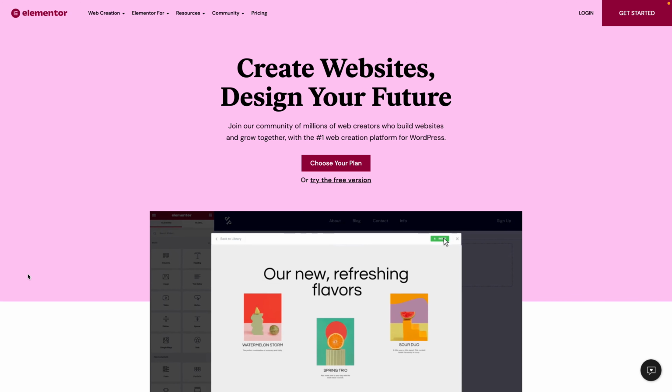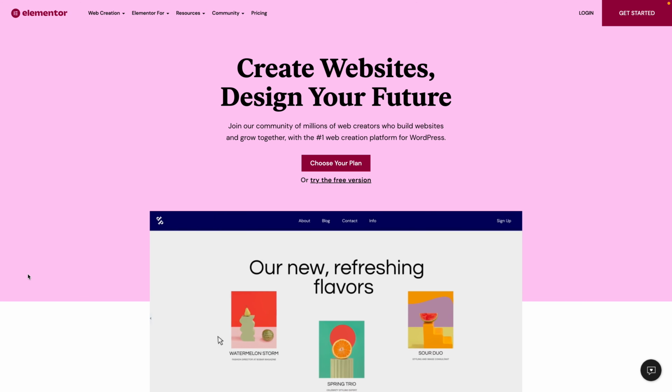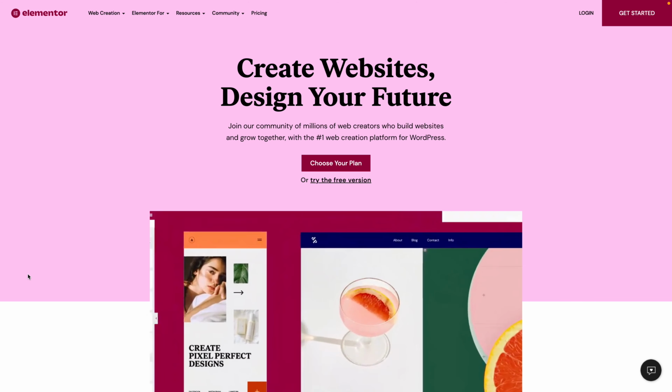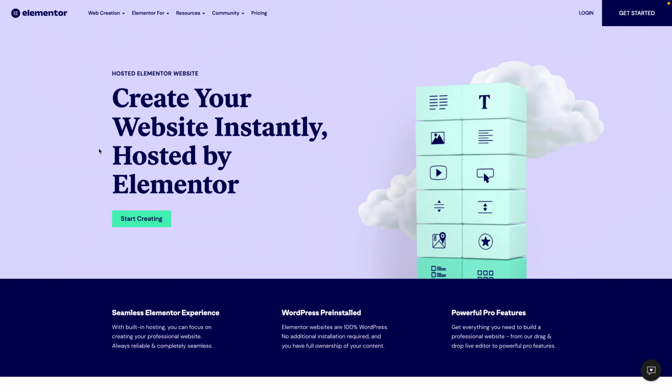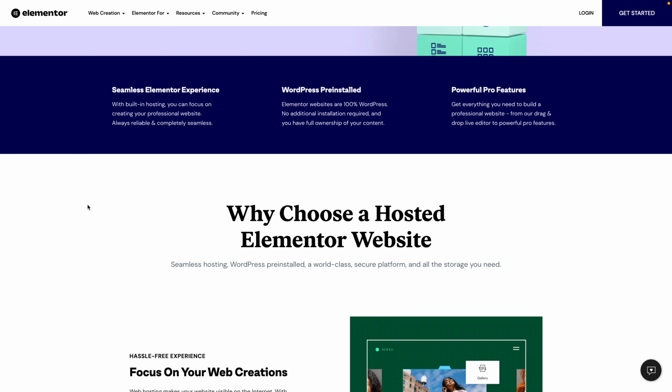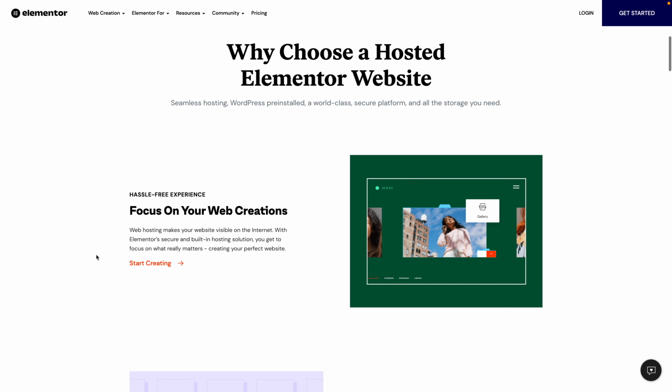And this is the tool I was talking about, Wirementor Pro. A solid and easy drag and drop tool to create professional websites in no time. And more specifically, we'll be using the hosted Wirementor website, which means that your website will be hosted by Wirementor and you don't need to look for an additional hosting provider. But it doesn't stop there, because it also means that WordPress will be pre-installed, so you don't need to do it yourself. What's more, your website will be hosted on a world-class secure platform, and that's great because that's one less thing you need to worry about.